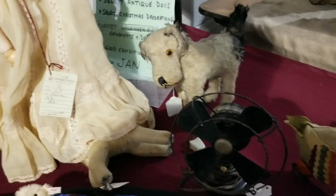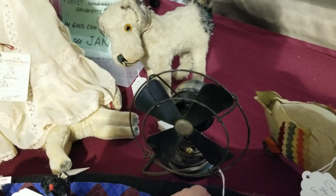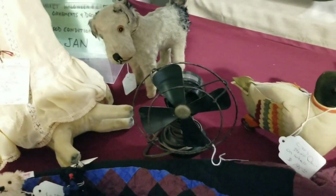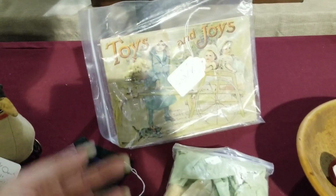$38 on that. Most of this is a little too spendy for me, but I am enjoying looking at it. $95 for this little baby fan that would cut off the little kid's fingers. Oh, for this box. Oh, I love it. Actually, it's a box lid.